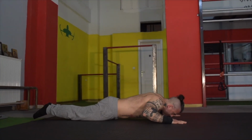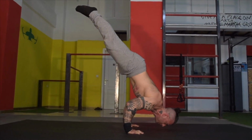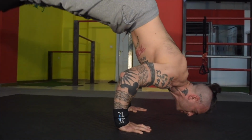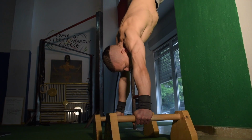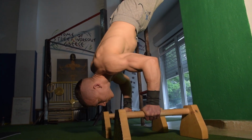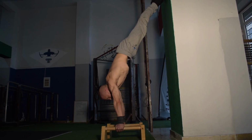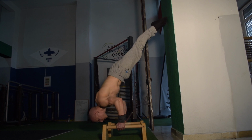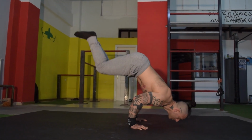It's important to work the bent arm handstand in both dynamic and static variations. A great dynamic variation is the zombie press to bent arm handstand, and the static variation can be a wall-assisted bent arm handstand, and freestanding bent arm handstand.